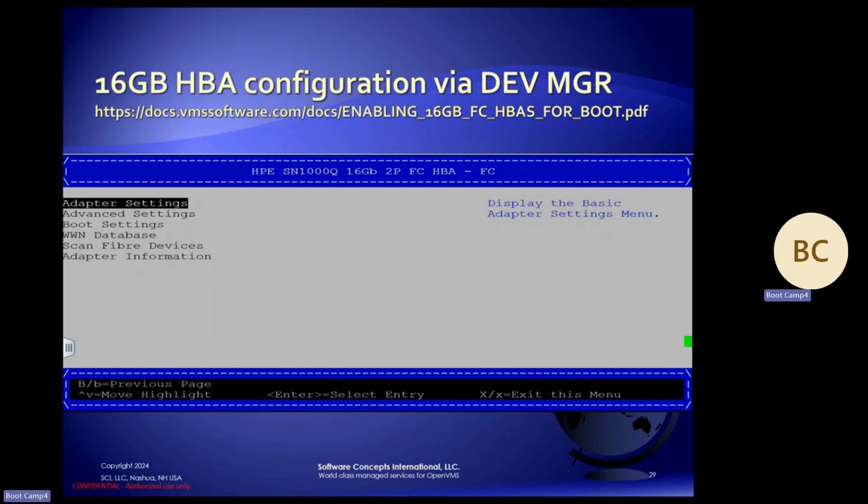I am putting this document in what's getting distributed, but easily accessible on the web. If you just type in DSI 16 gig SAN, you'll end up here. And they did a very good job of documenting the steps needed to enable the 16 gig adapters. And you have to do this. It will not work out of the box, right?